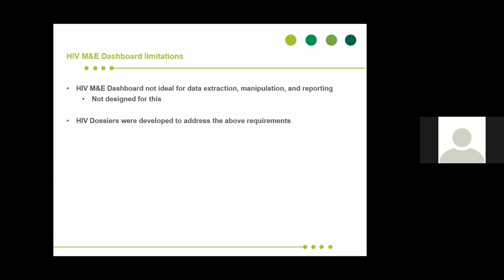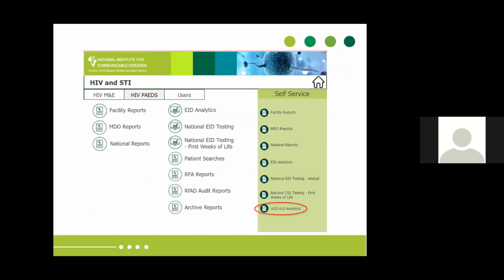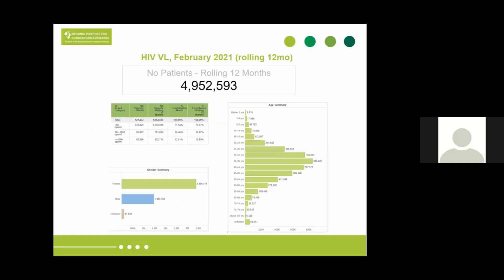So as I've mentioned, the dashboards we found were not ideal for data extraction, manipulation, and reporting. And so we've moved slightly, although we're still maintaining the original dashboards that were designed. We've also developed HIV dossiers in the MicroStrategy portal. And this is a snapshot for the viral loads from the end of February 2021, representing the rolling 12-month period. So essentially, this is March 2020 to the end of February 2021.